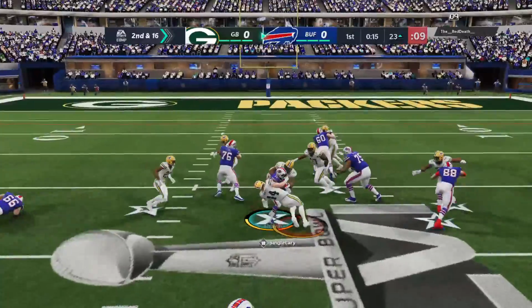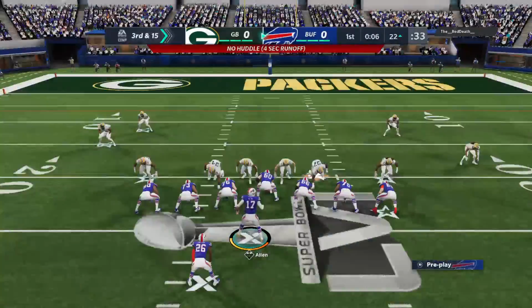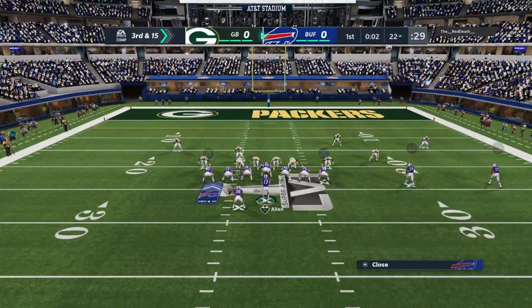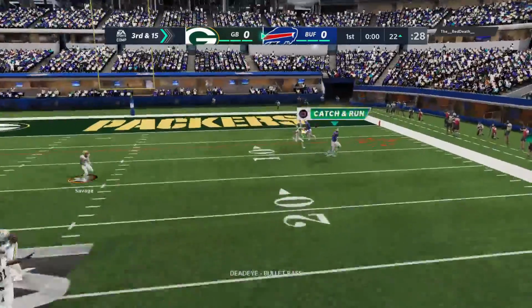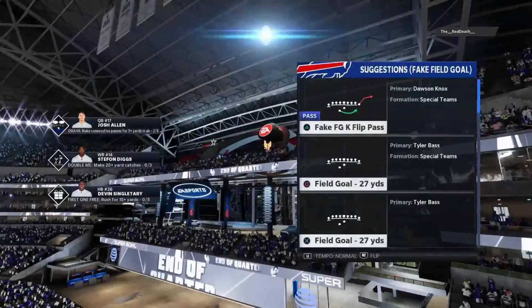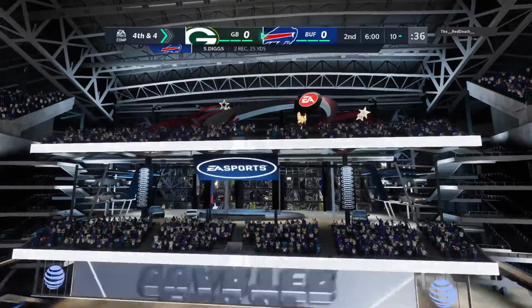They'll run out of the gun with Singletary. They get just a yard back there, and now they'll be looking at a tough 3rd and 15. Taken down at the 22-yard line. Brings up 3rd down. On 3rd and long, it's Allen. He's got it complete to Diggs, right side. And they'll get him down short of the first down, right on the 10-yard line.